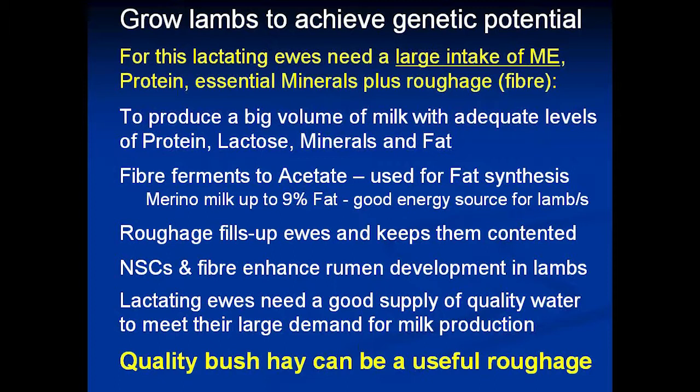I put this last one in particularly for Queensland because my clients in the northwest have certainly found that quality bush hay can be a very useful roughage. Mitchell and Flinders grass, curly barley Mitchell grasses, probably not the bull Mitchell, but those sort of grasses. You do get good seasons. You had a few of them a little while back after a number of years of treacherous seasons, but when you get those good years, that's when you need to put that hay away.